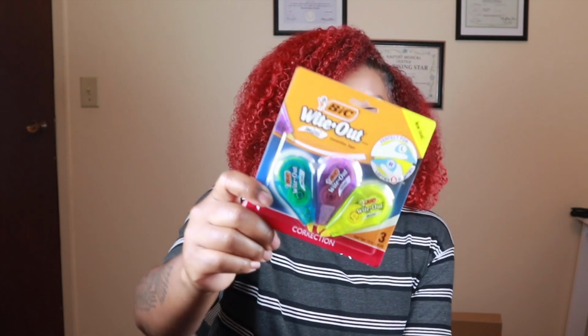Since I still utilize paper and I write in my planner with pen, I still get white out. That way, if at any point I write something down incorrectly, I can just white it out in my planner or in my FNP boards binder or on something that I have to print out and submit to a professor or something like that. I still just get white out.